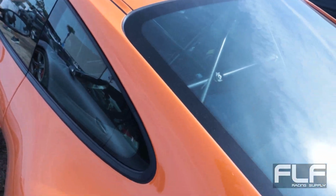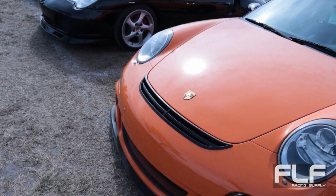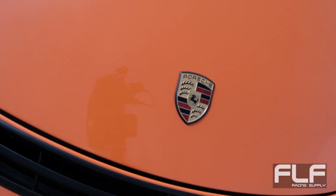I mean, it's cool nonetheless. It's got the cage, it's got the carbon fiber bucket seats. Just very odd that they would change every detail of the car except put the sticker badge on it.